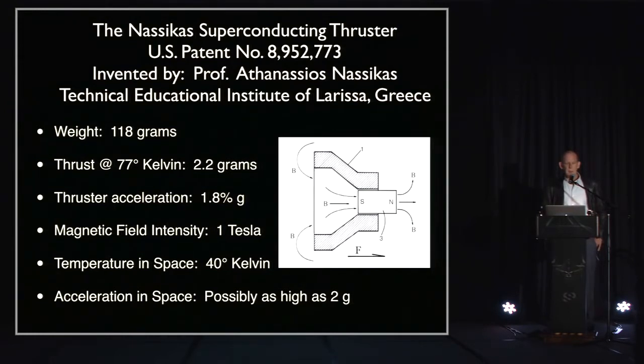It weighs about 118 grams, can fit in the palm of your hand. It consists of a superconducting nozzle. This is a cross-section view here. This is the superconductor. It's a high-temperature IBCO superconductor, so it's superconducting at liquid nitrogen temperatures. And it has a permanent magnet in its throat. And this requires no energy, and it's able to develop a force on the superconductor. It develops about a little over 2 grams of force. That's about the weight of a half of a sheet of paper. But this is enough that if you put this in space, it would accelerate with about 2% of the Earth's gravitational acceleration.